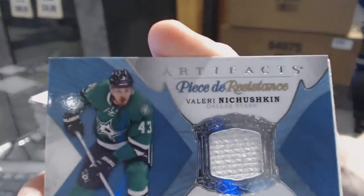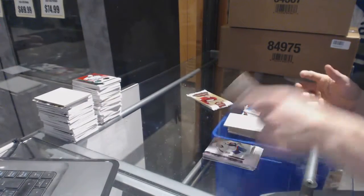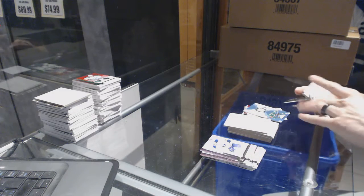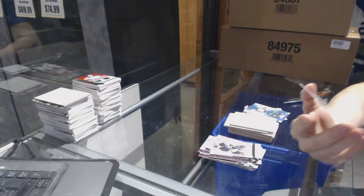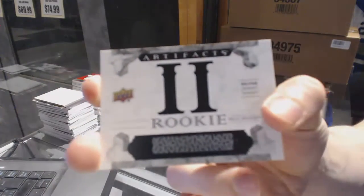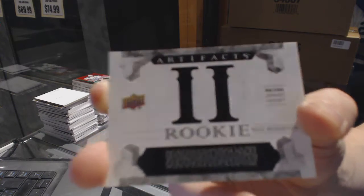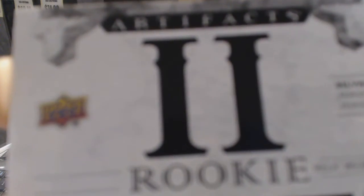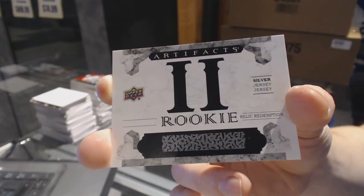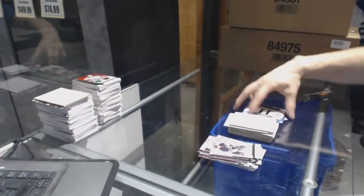Piece de resistance jersey for the Dallas Stars, Valeri Nichushkin. And we finish with a rookie relic redemption silver dual jersey for the Winnipeg Jets, Patrik Laine. Rookie relic redemption silver dual jersey for the Jets, Patrik Laine.